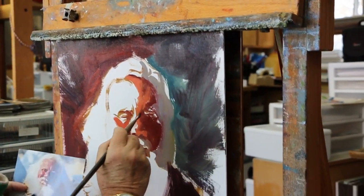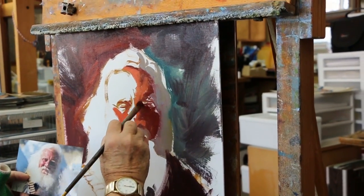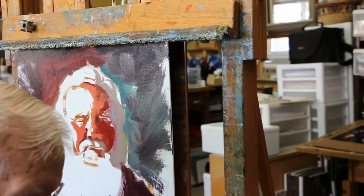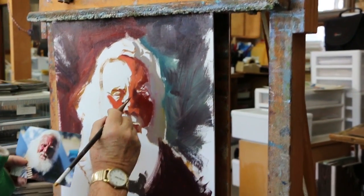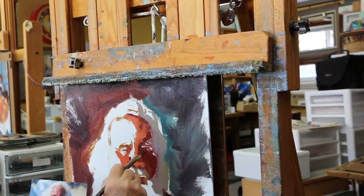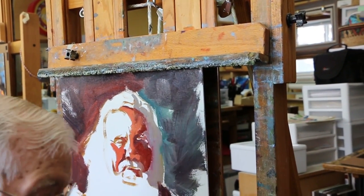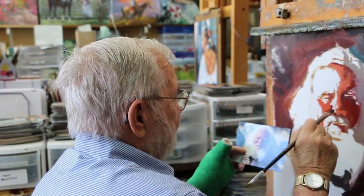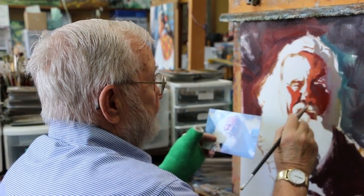So you're obviously pretty loose at this stage. Are you? It just looks like he's popping out of the canvas now. I'm a loosey-goosey guy. He's a very loose painter. I can tighten it up. It's easy to go from loose to tight. It's hard to go from tight to loose for some reason.